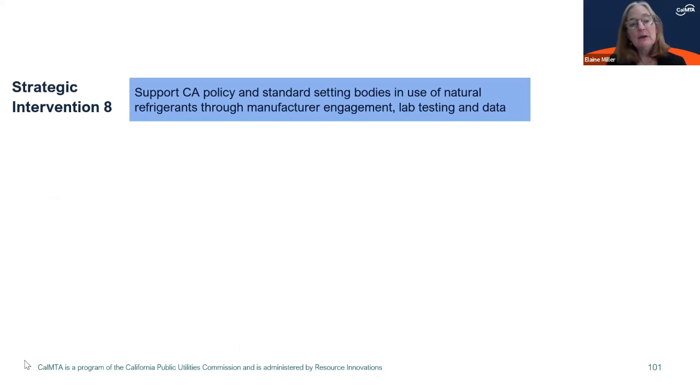This one, again, falls in that vein of what is CalMTA's real role here? What can we do? I think it's in the vein of, if we want these products in the mid to long term to use natural refrigerants and move that over time, we really are in a supportive role to others that are going to be advocating for that. What can we do to support that? It's in this MTI's interest to support that over time. Maybe this is through lab testing, maybe through data, ongoing manufacturer engagement. Not quite sure what this looks like, but CalMTA would definitely have an interest in keeping this moving in the California market.